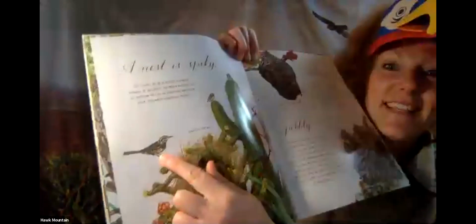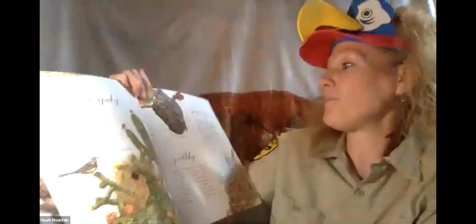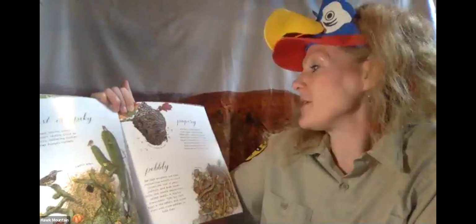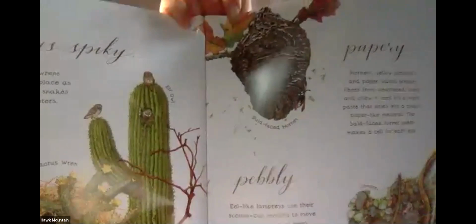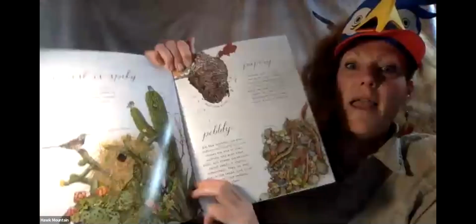And now we're going to talk about the papery nests. Hornets, yellow jackets, and paper wasps scrape fibers from weathered wood and chew it until it's a moist paste that dries into a tough, paper-like material. The bald-faced hornet queen makes a cell for each egg. Wow, look at that hornet. Now we're gonna talk about nests that are made of pebbles.